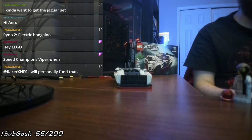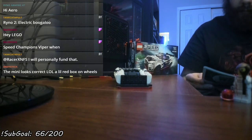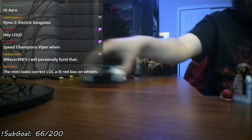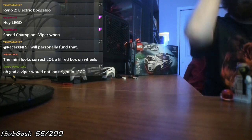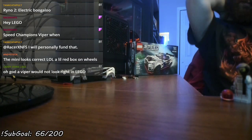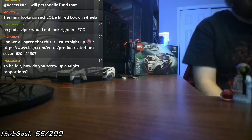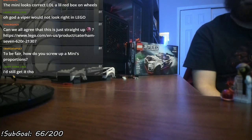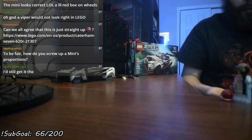Speed Champions, please. I'll get that in a heartbeat. Ooh, we're doing a little mini assembly here. That's correct. I mean, it's a mini. I don't give a fuck. Dude, just make it one of the $150 sets where it's larger and more detailed. Fuck it. I will pay the money.